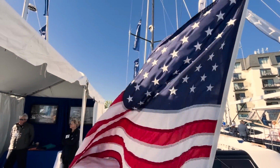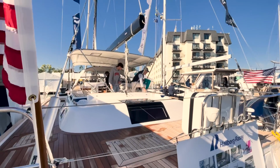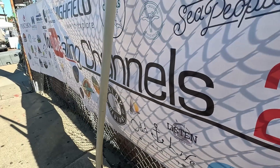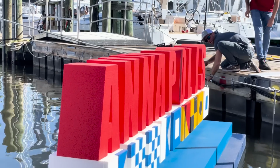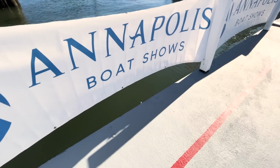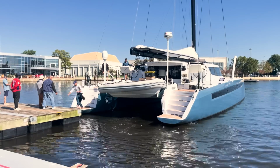Welcome to the 53rd Annapolis Boat Show, an American boating tradition with the now ubiquitous YouTube presence. Yes, look down on the boardwalk and you can't miss the signs to the YouTube tent. This is setup day, floats being secured, stands being built, and the arrival of the HH66, docking in style.